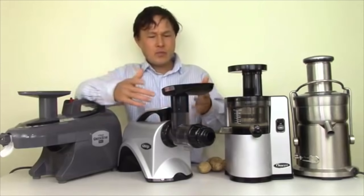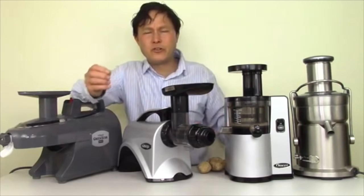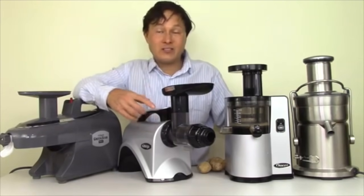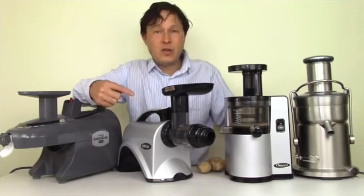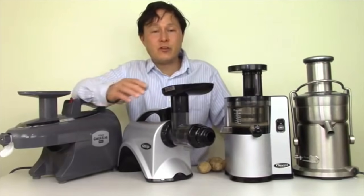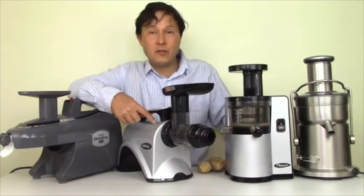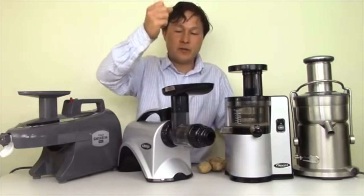This guy basically stems from an original wheatgrass style juicer, so if you're juicing wheatgrass or sprouts, this is a machine I would recommend. If you're juicing lots of leafy greens, like you're going to make leafy green dominant juices, then this is also the guy I would recommend. It juices leafy greens a lot better. You could just basically put them through.